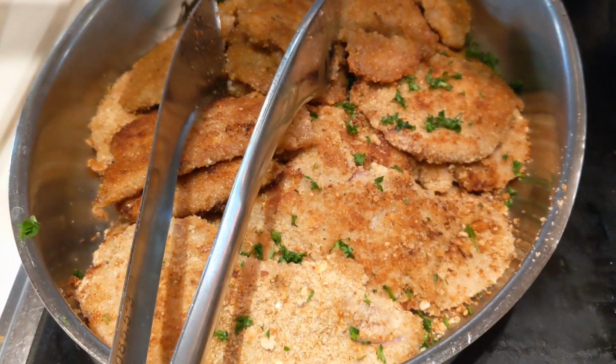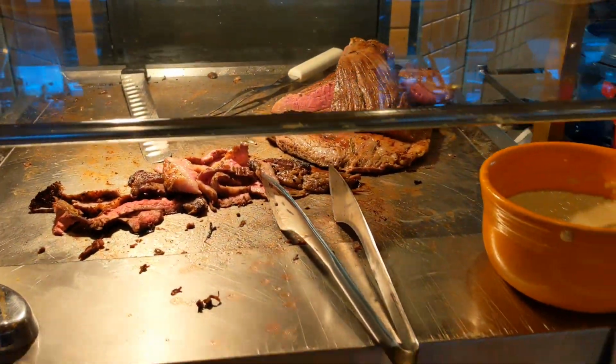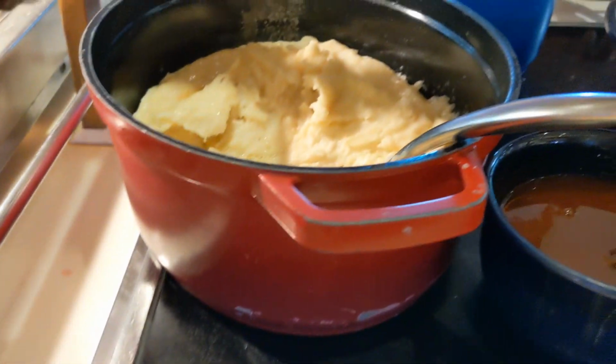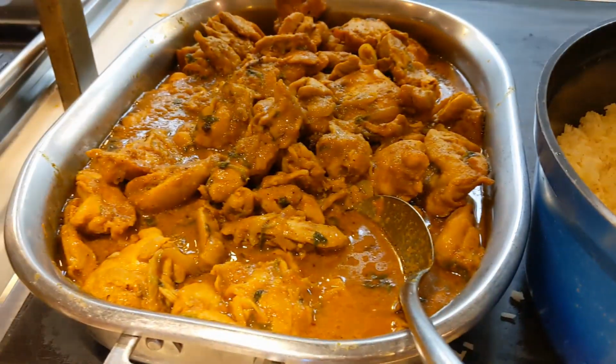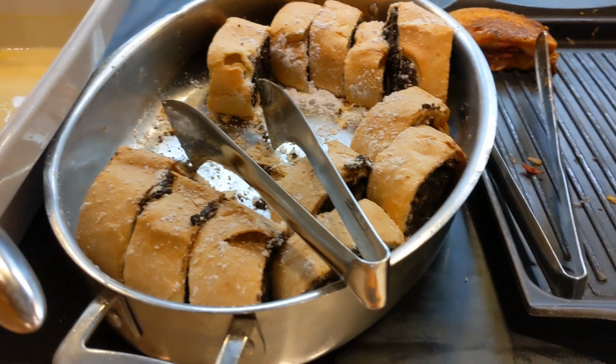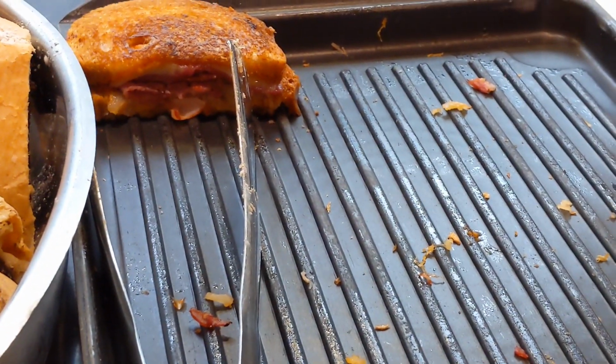pork cutlets, meatballs, meat, as Cord would say, mashed potatoes and gravy, chicken fajitas, seafood stew, more rice, buttered chicken, yum. Then there was a sweet bean bread roll. I'm not exactly sure what it was, but it was interesting. And then a lone delicious panini.